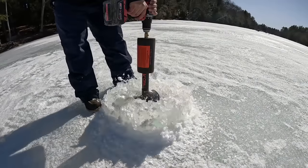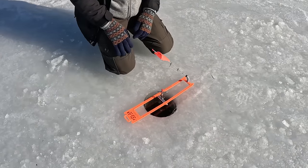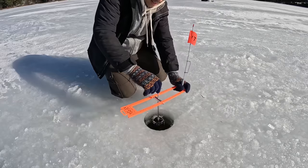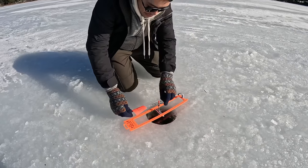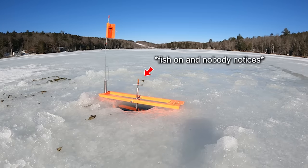If you're not familiar, an ice fishing trap, or tip-up, is a spring-loaded flag connected to a spool of line. The idea is you put some bait on the line and then load the flag. And when a fish comes along and takes the bait, it rotates the spool. And when the spool rotates, it trips the flag.